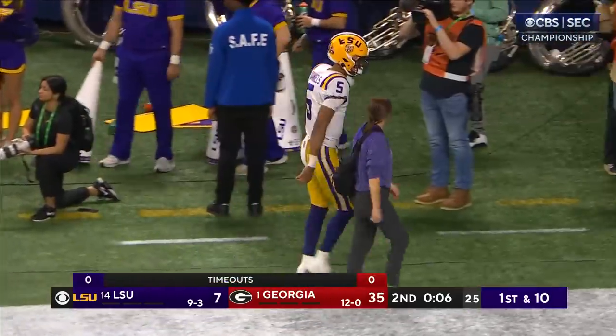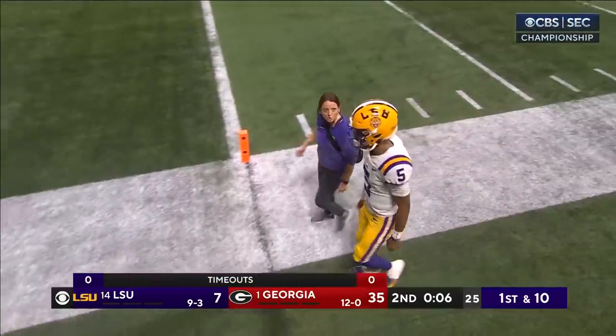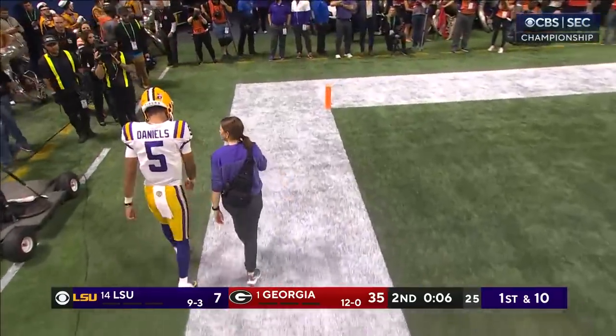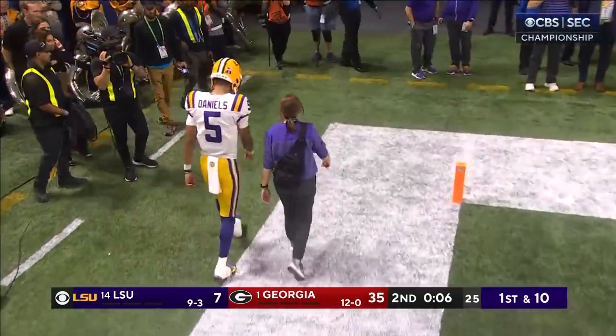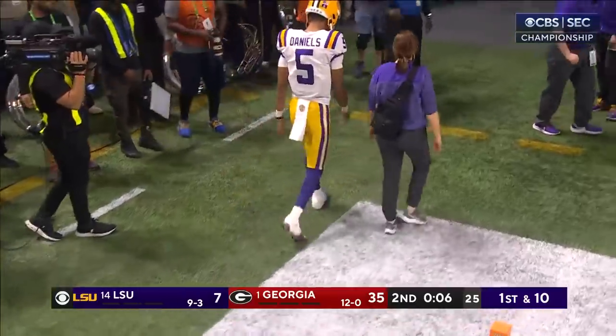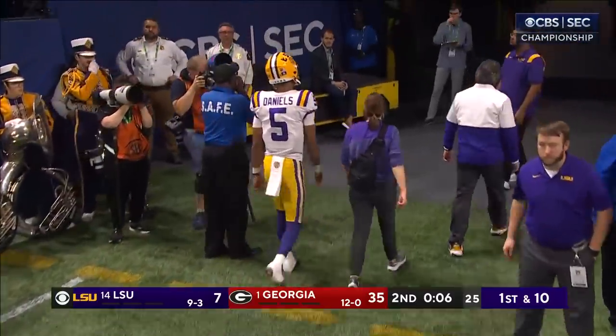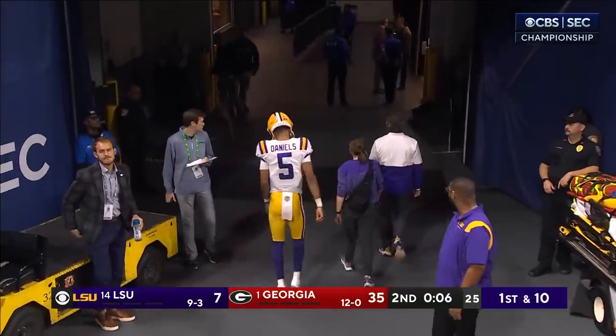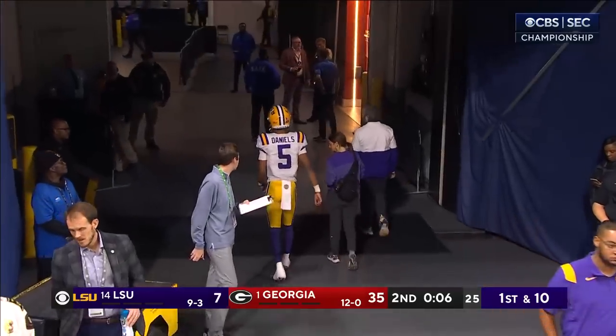Jaden Daniels is going to get a head start to the locker room. Yeah, and then you wonder, as this game goes forward, how much more are we going to see of Jaden Daniels if this game gets any worse, right? Yeah. And a quick timeout. Jaden limps to the locker room.